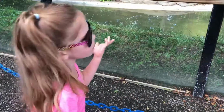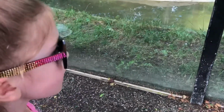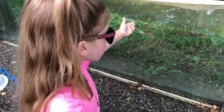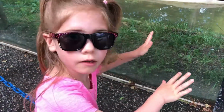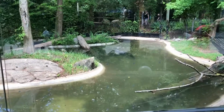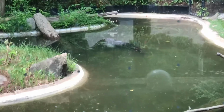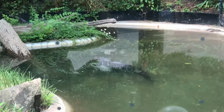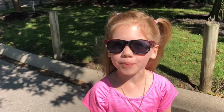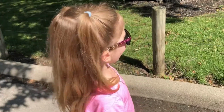You may not see it because they can blend into their environment. If you don't know what environment means, it's like nature that is inside this big tank. So that's where the crocodile is. If you can see, it's in the middle of the lake. Well, it's right there, if you can see it. Part of the exhibit, but they are live animals. Look, there's some ducks.